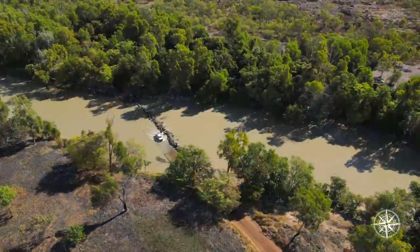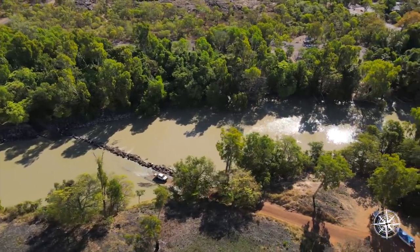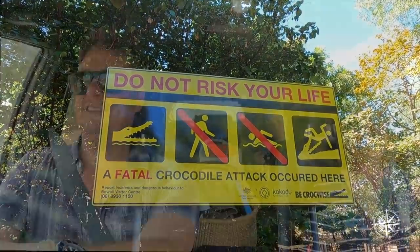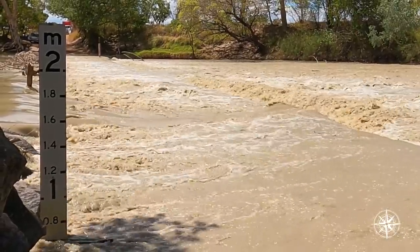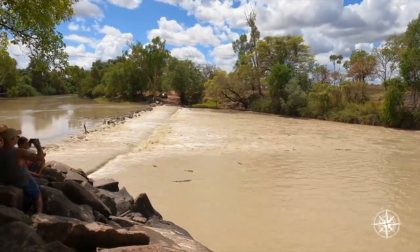There's the infamous Cahills Causeway, which is known to be the most dangerous water crossing in Australia. So I'm looking forward to giving that a go. Yeah, I don't think so. We will wave to you from the other side. If you don't know what we're talking about, Google Cahills Crossing. It's going to be awesome to go and see other people do it and watch the crocodiles as well. It'll be fine. It'll be fine.